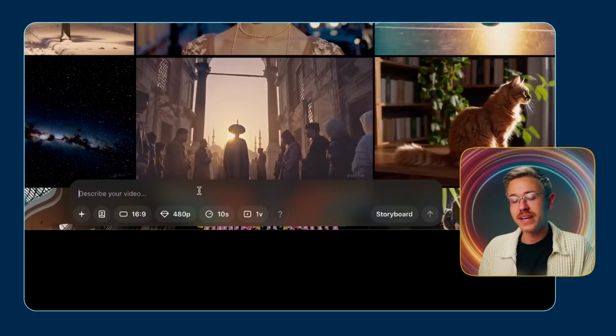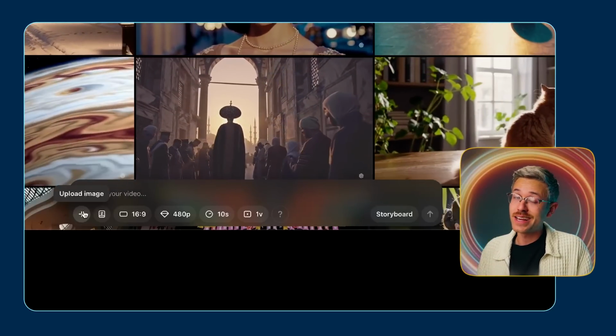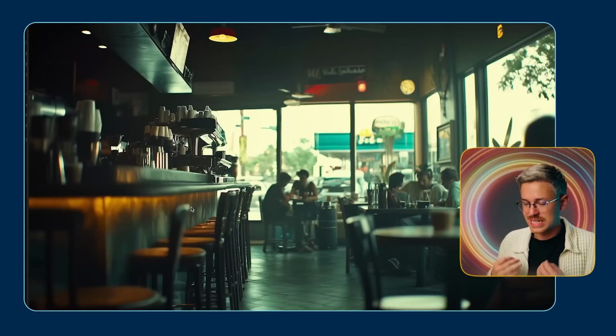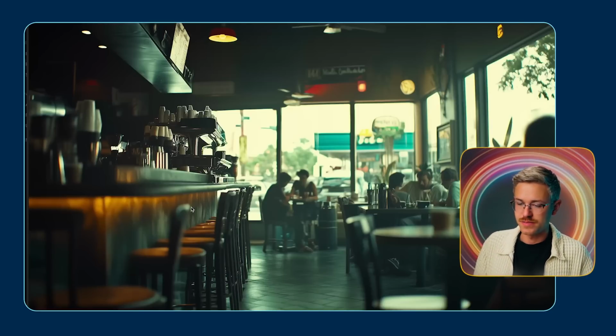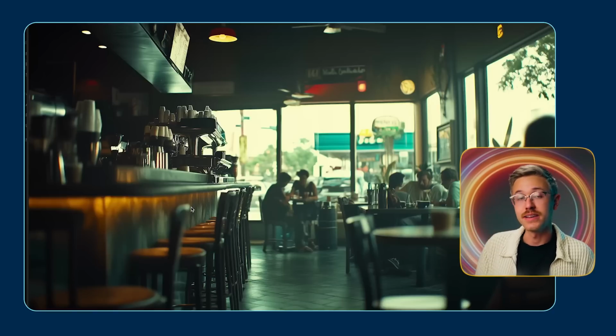So with all of that being said, I want to show you how to use image to video to generate more consistent and better results inside of Sora. To generate a video using an image, all you have to do is go to the plus icon, and you guessed it, you're going to upload an image. For our example here, we will use this establishing shot of this coffee shop. I generated this inside of Midjourney, and we'll go ahead and import it.